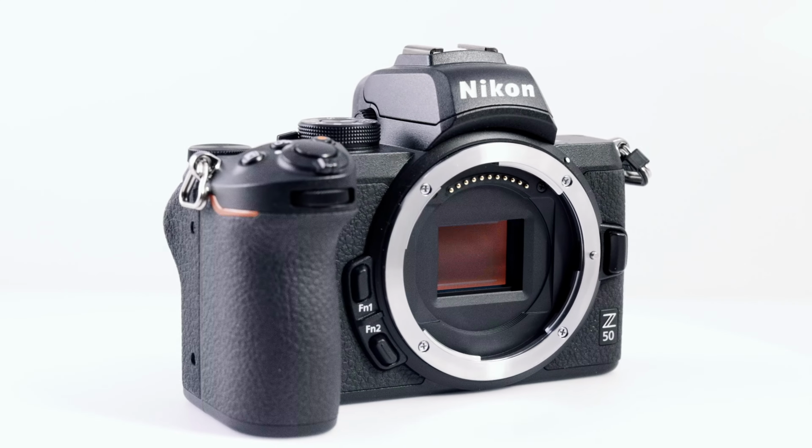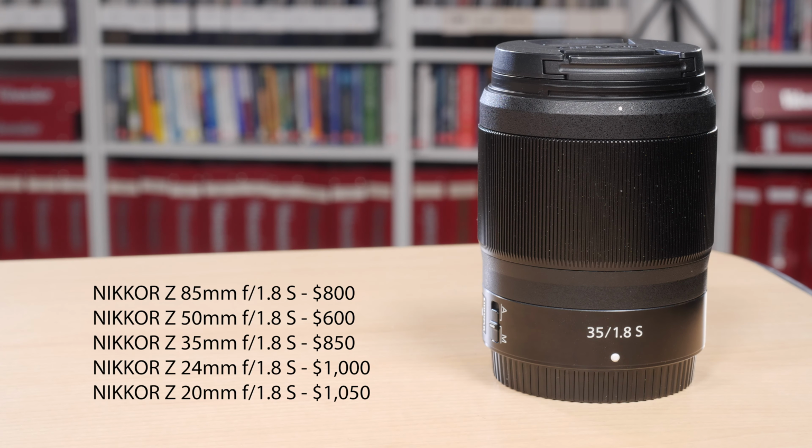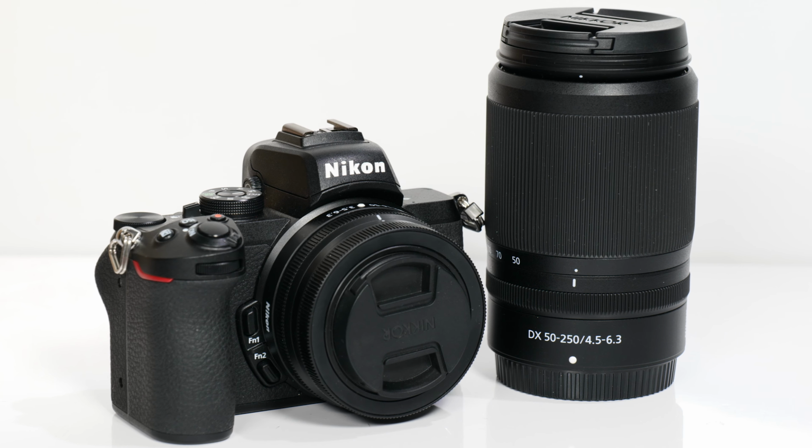It's a great mount, but completely unnecessary for the smaller sensor. Nikon does offer the essential lenses in the Z mount, and they are reasonably priced when compared to Sony or Canon. There aren't many third-party lens options, but there are some. However, they're all primes. There are currently two Nikon Z mount lenses that are made for the DX sensor size.